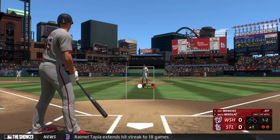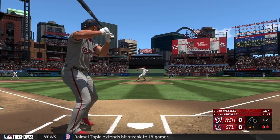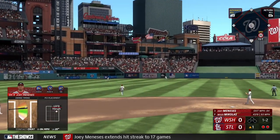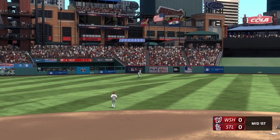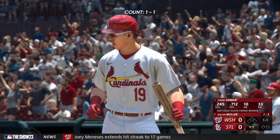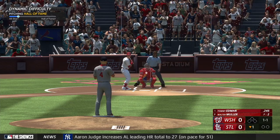Digging in, Joey Meneses. This one high in the air to left center. Yepes snags it on the run. Here's the shortstop at the plate. Tommy Edman.